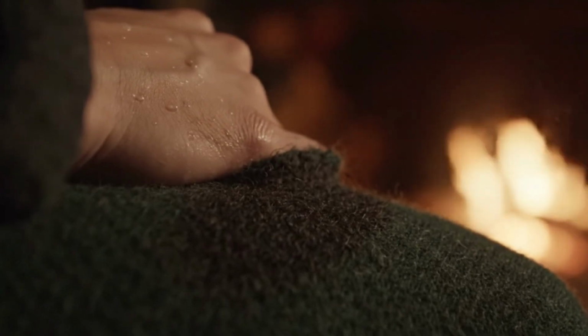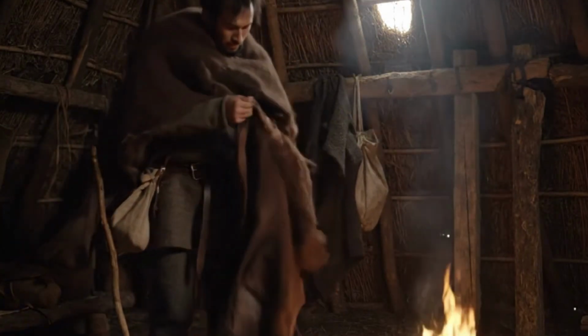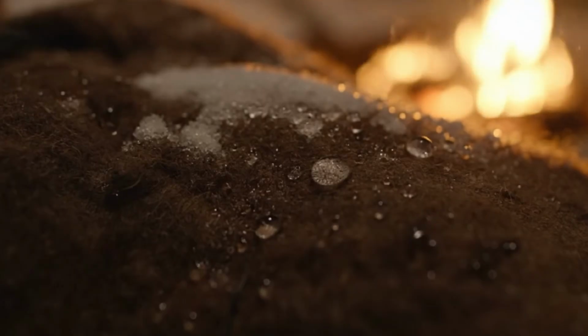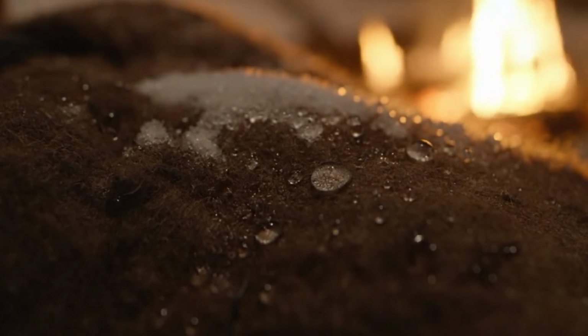His base layer was woven from scratchy nettle fibers blended with soft wool, itchy sure, but brilliant at pulling sweat away from his skin. On top of that came progressively thicker layers, lighter wool inside, heavier wool outside, each one trapping warm air like a natural puffer jacket. But it didn't stop there. Toma didn't wash his winter cloak, ever. Not because he was lazy, because he was smart.